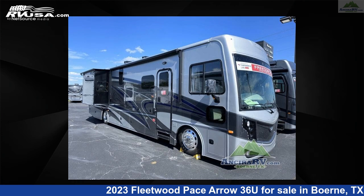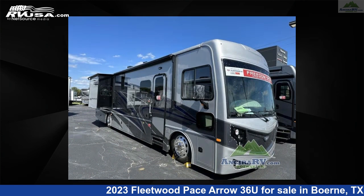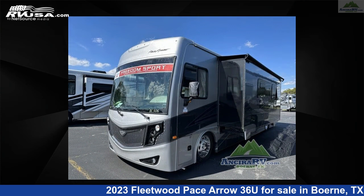This 2023 Fleetwood Pace Arrow 36U is a Class A RV. It is located in Boerne, Texas, 78006 and is offered for sale by Ancira RV.